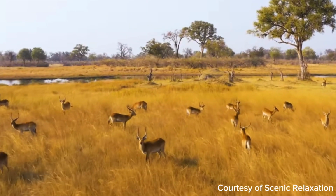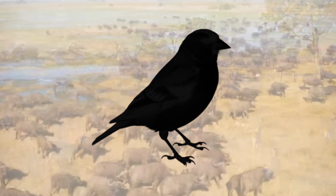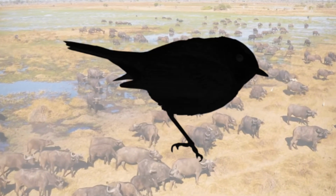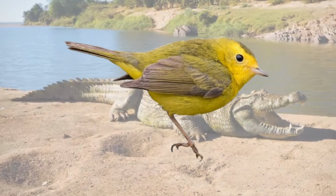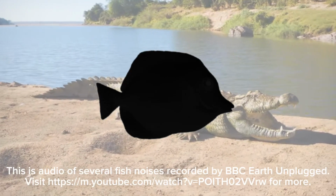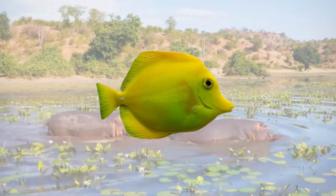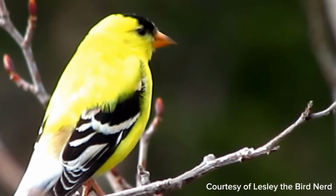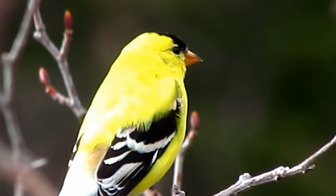Now moving on to yellow animals. The American goldfinch. The yellow warbler. And the yellow tang. The American goldfinch, or Spinus tristis, belongs to the order Passeriformes in the family Fringillidae.